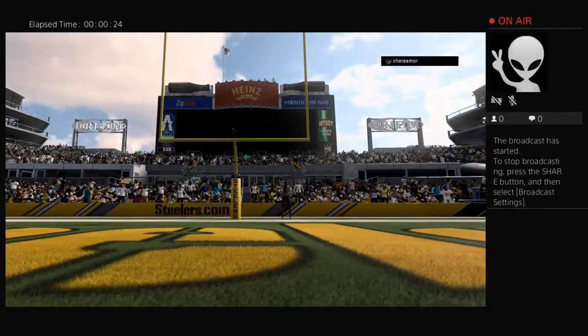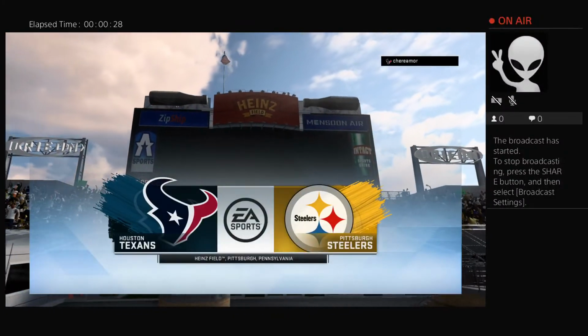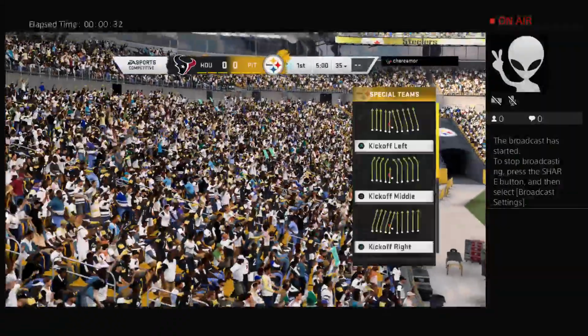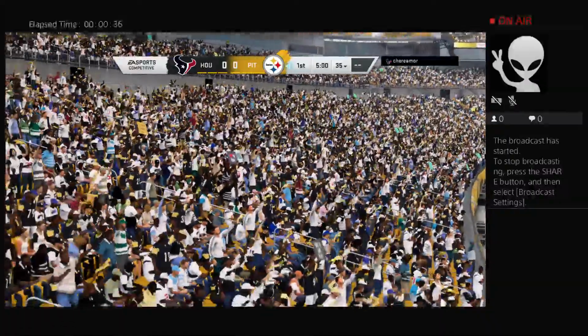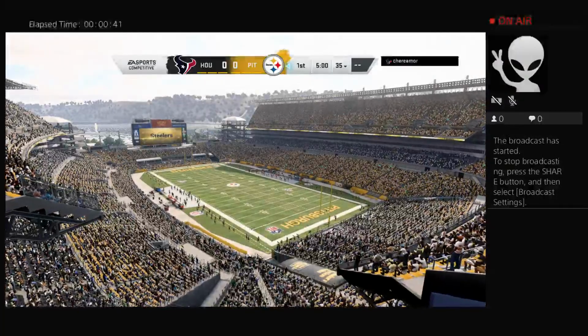The NFL on EA Sports is in the Steel City at Heinz Field in Pittsburgh, PA. This was the scene just a few moments ago as the Pittsburgh faithful were fired up by the hometown Steelers taking the field. They're all set as they'll match up with the Houston Texans.